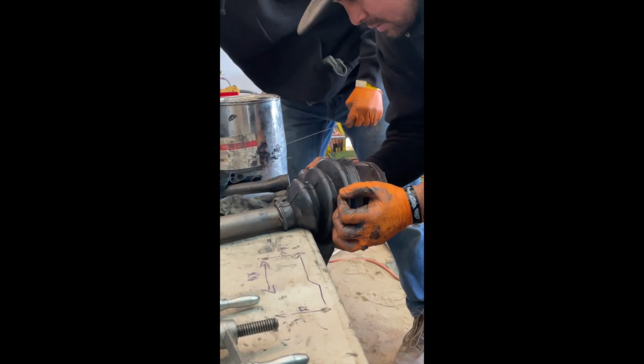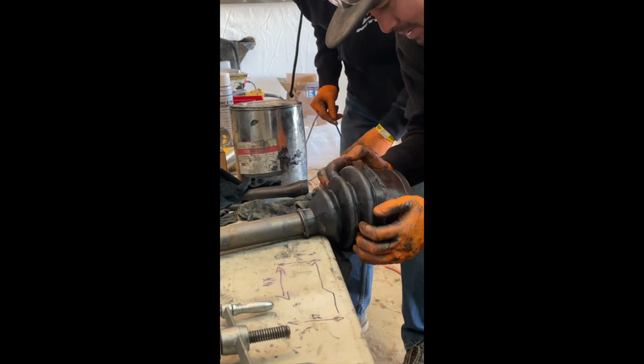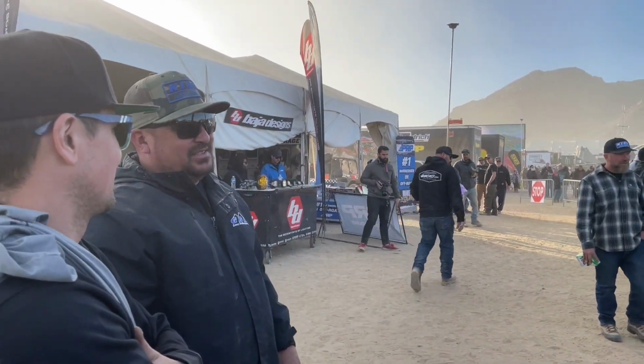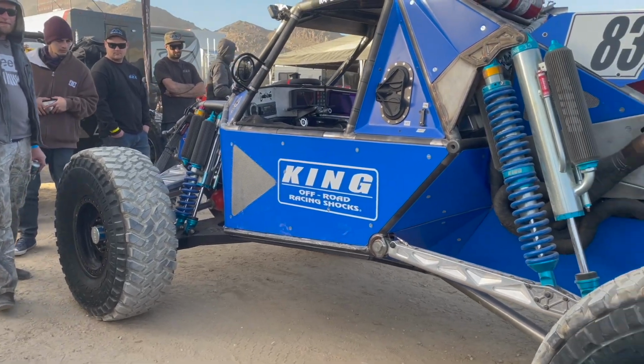We had to install the CV and front axles in the car when we got here because we were kind of rushed getting the crawler done. So I put those in down here. I totally screwed up one day and put the plunging side CV on the outboard side, which is a big no-no. Blew up that CV, and I was super lucky that the Gomez brothers had a spare, and they gave us a spare and we could have four-wheel drive for qualifying.